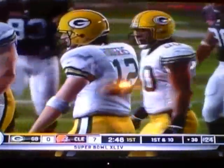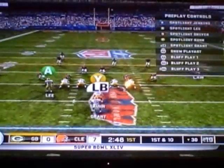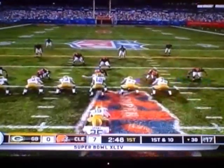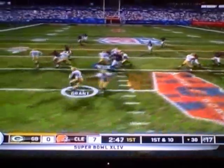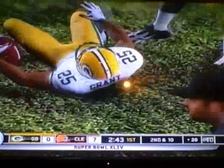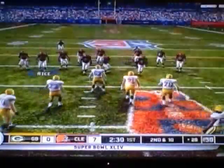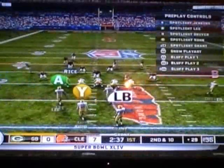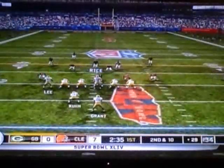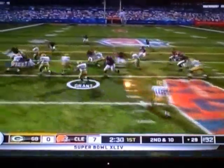Let's see if the offense can put something together on this drive. Great, the ball carrier. Hit hard at the 29. And when your defensive line can handle their guys up front and not allow the offensive linemen to get down on the linebackers, it really gives those linebackers a chance to look great.